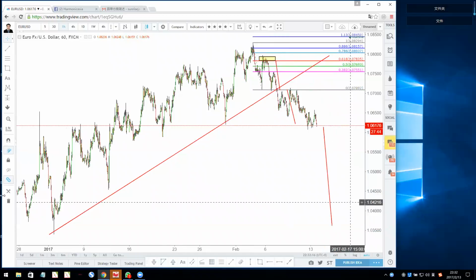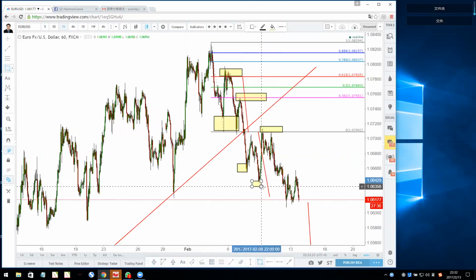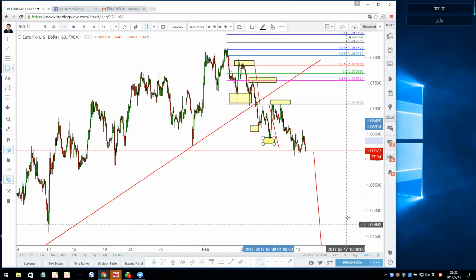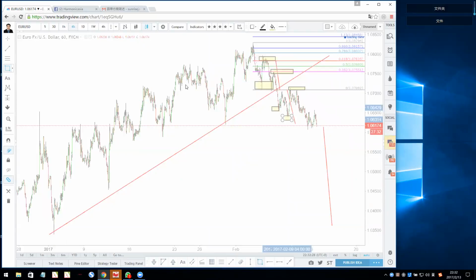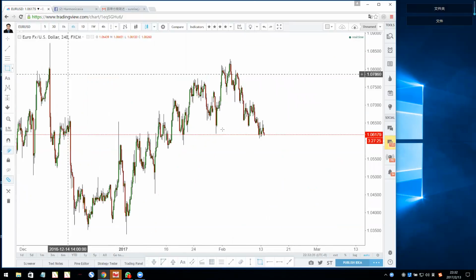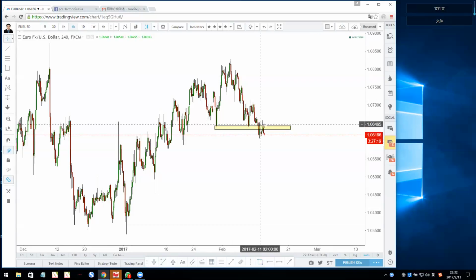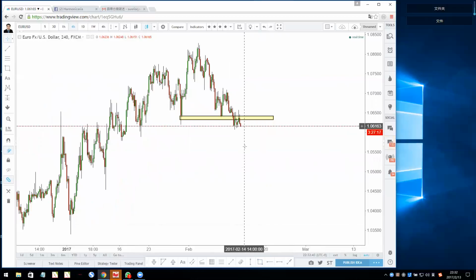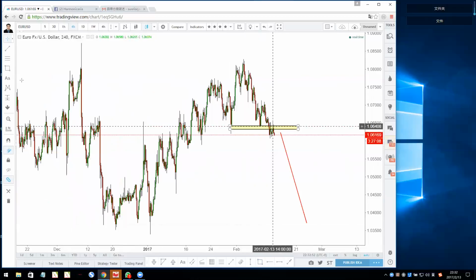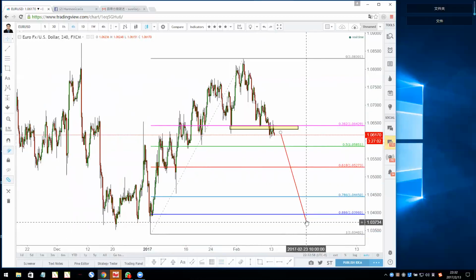We can see continuous lower highs and lower lows, so it's in a downtrend channel, and on all the 4-hour and daily charts, the trend line support is violated. The euro has also broken this important structure. The 1.0650 support was broken and retested, and it looks like it's going to break down. So if the euro ever comes to 1.0350, don't be surprised. Just hold your short. However, you can take some profit at the 0.618 level, and at 1.05 you can take some profit. That's good.